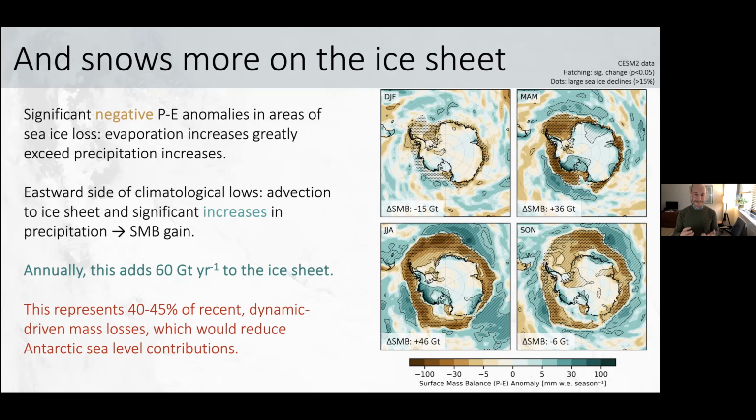And so if we think about the potential consequences of this, particularly as it relates to projecting future changes in surface mass balance, those models that have too little sea ice are likely simulating a warmer and wetter Antarctic, and perhaps too much snow falling over the ice sheets. This then would potentially reduce Antarctic sea level contribution in modeling experiments that have too little sea ice.